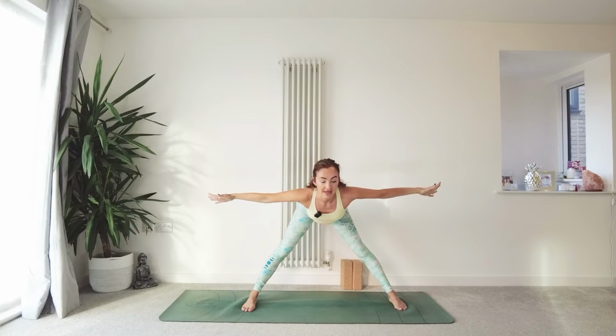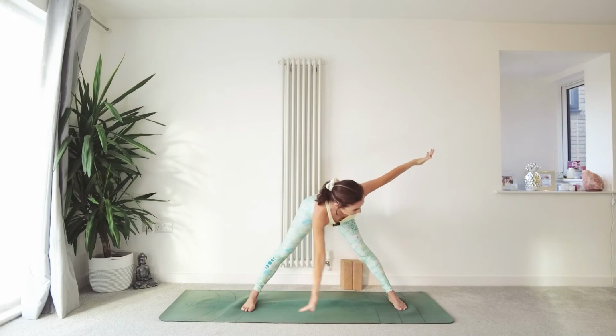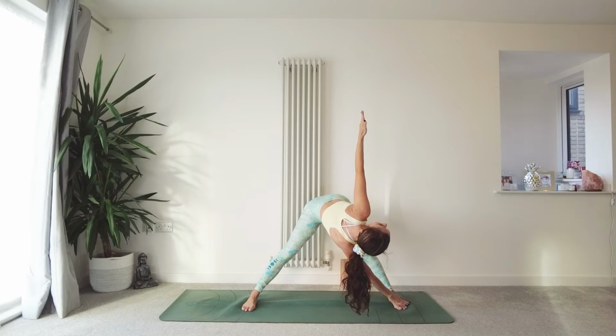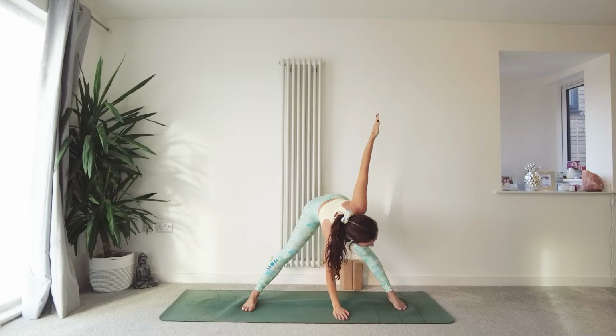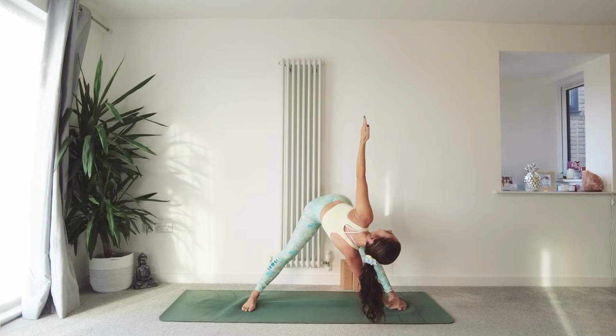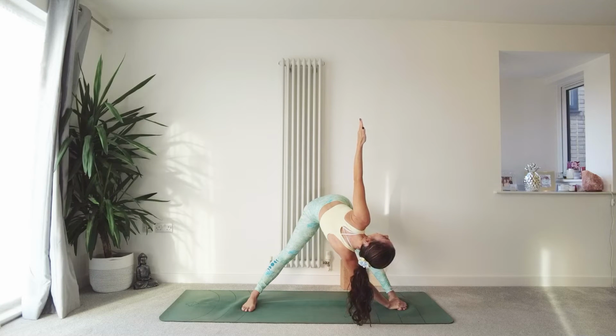And then from here, see if you can reach this right hand over to the left foot, reach the left fingertips up to the sky. If that's too strong, just bring the right hand to a place that feels right for you. It could be more in the center line. Breathing here, finding that nice stretch through the body.